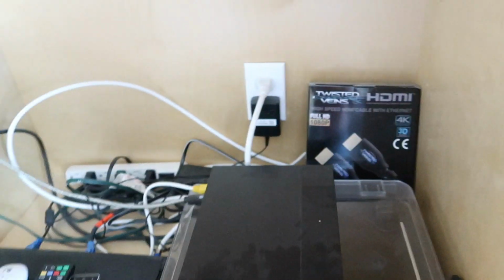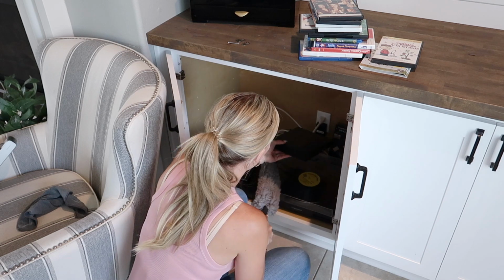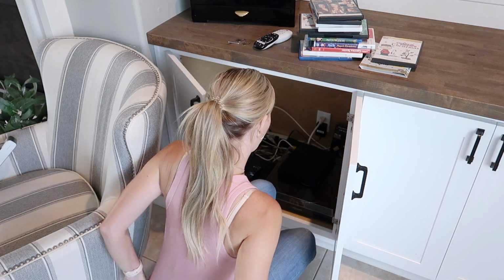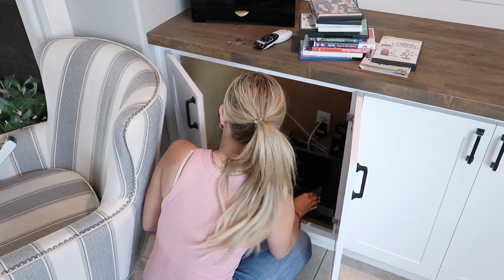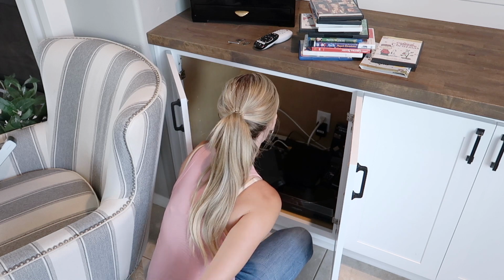And you guys can also see this is where our record player is, where we play our vinyls every once in a while. We have Christmas and holiday vinyls, and then of course some classic ones. So yeah, I'm going to go ahead and get this cabinet all wiped off, and then we'll move on to the next.